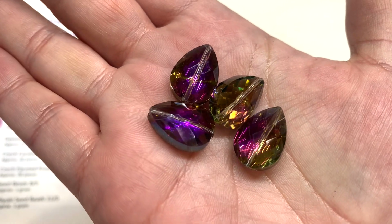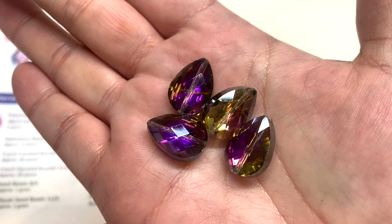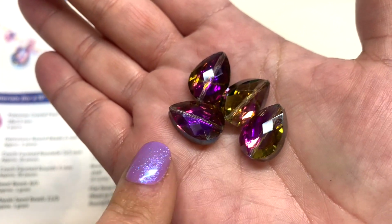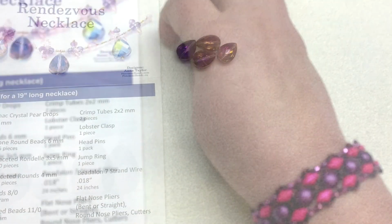And here they are out of the bag. You can see those rich purple tones, some pink, and also some gold that show up in these beads. Hole going up and down the length of the bead, and all of that faceting that's very reflective.